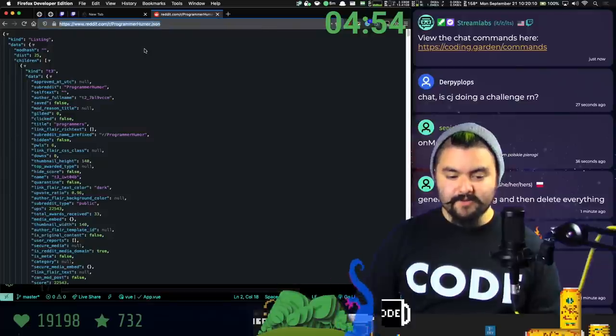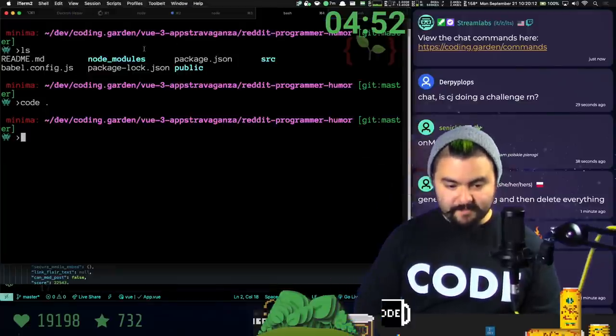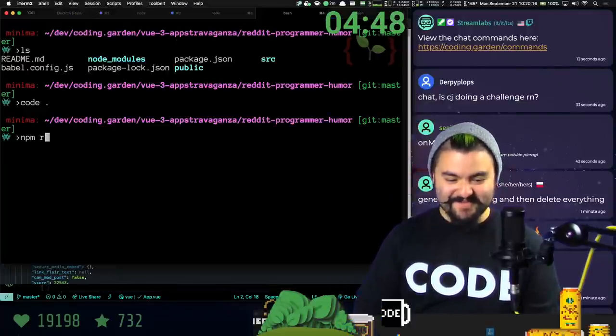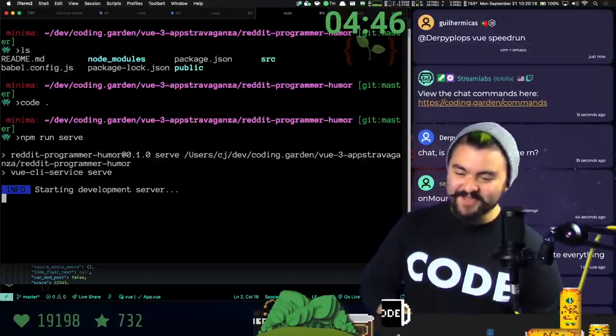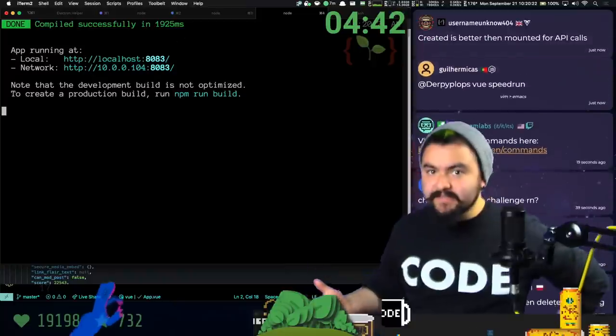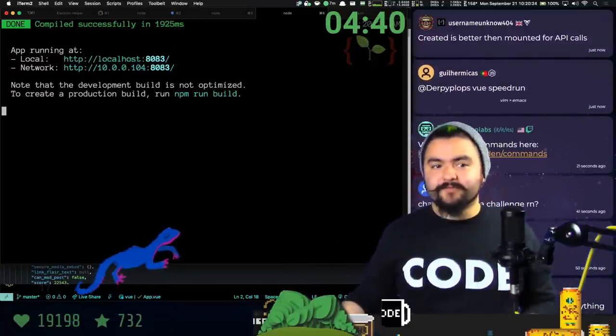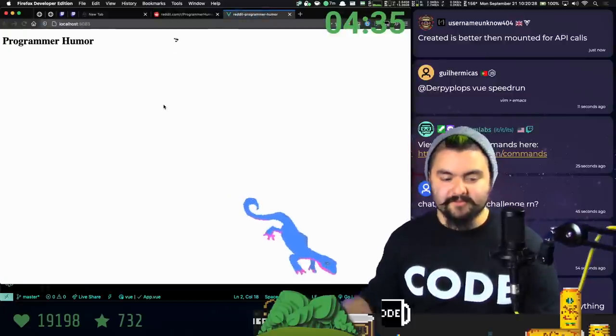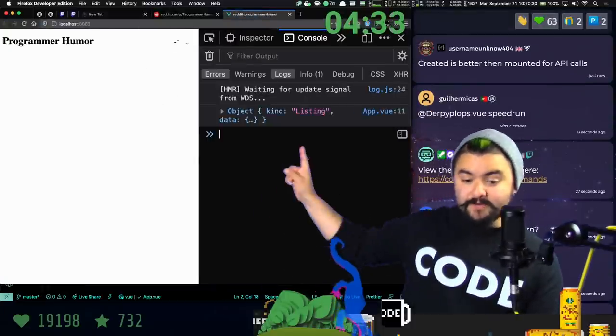Great. All right. So if we start this thing up, is it not started? I thought it was started. No, it's not started. npm run serve. Here we go. We could do onMounted, but technically an API call doesn't need to wait for the component to mount. It should be done on created. So that's why I'm just doing it at the top level. Okay. So it says programmer humor and we get back the data.